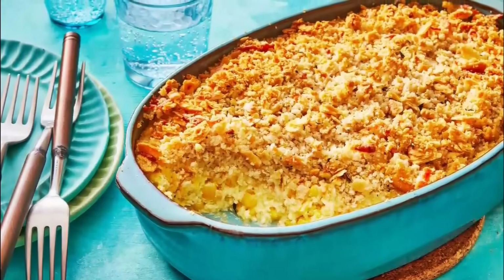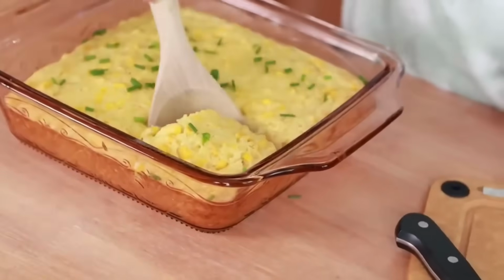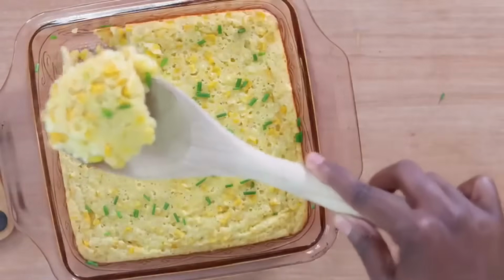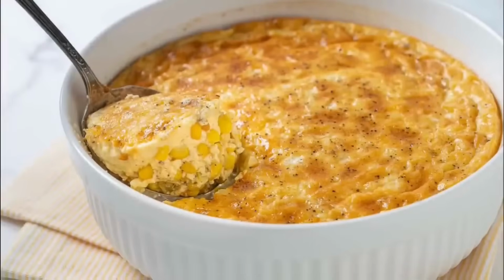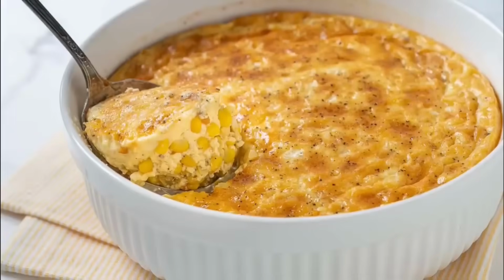The dish highlights the versatility of corn, a staple American crop, by showcasing it in a form that contrasts dramatically with its usual preparations. This adaptation not only speaks to the culinary creativity of the time, but also to the integration of European techniques with American ingredients.